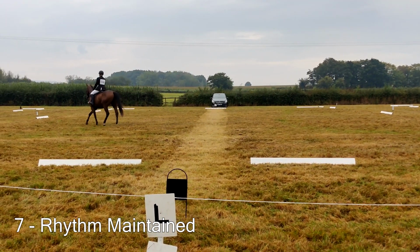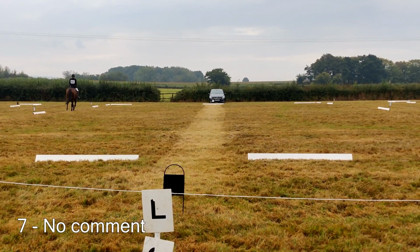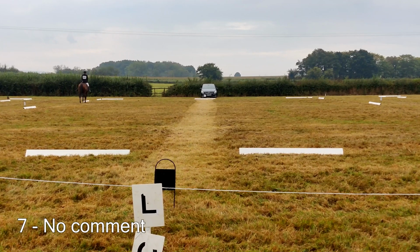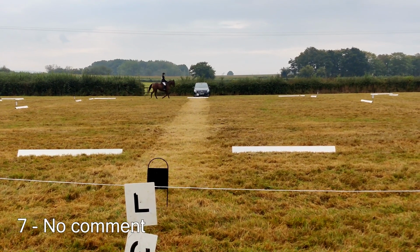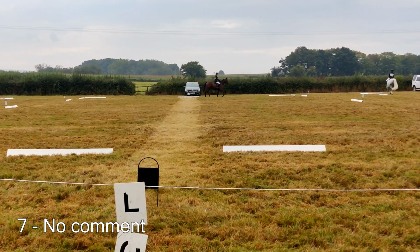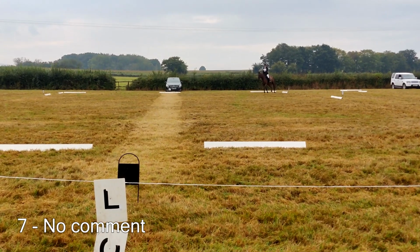But yeah, you can see in the first half he was a bit hollow, in the second half he actually came down really nicely, and I thought that to myself during the test as well. I thought, oh, that second half was quite nice. For trot round the outside, we got a 7, again with no comment. I think I just need to sort his head position and his roundness out a little bit more.